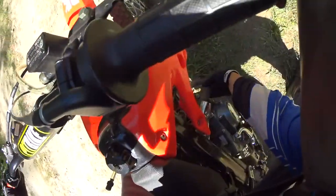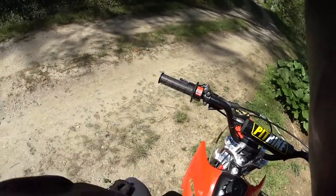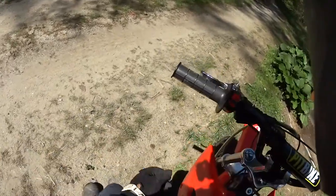That's a cold start. It always starts first try. Never any issues. I've had little things, I broke this, but obviously that's from falling. So I changed it up, put a breakaway one folding. Now it won't break.